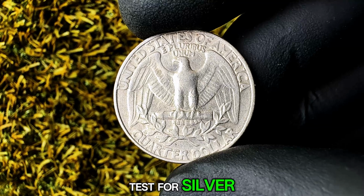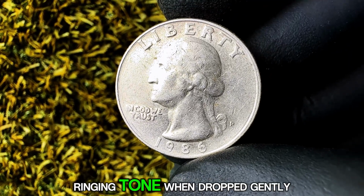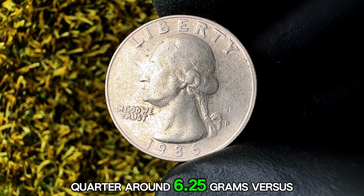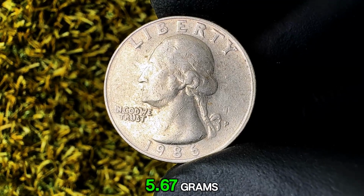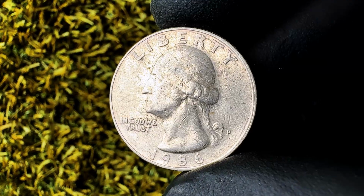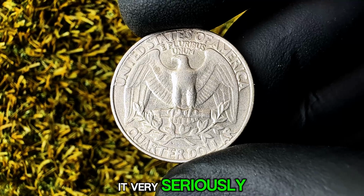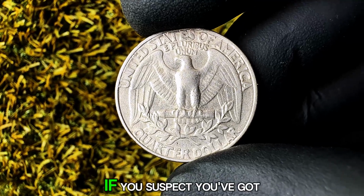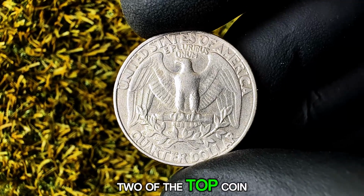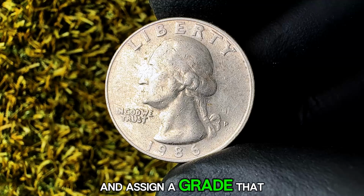So how do you test for silver? There are a few easy ways. Sound test. Silver coins produce a high-pitched, ringing tone when dropped gently. Weight test. A silver quarter is slightly heavier than a clad quarter, around 6.25 grams versus 5.67 grams. Edge inspection. A standard clad quarter has a copper stripe on the edge. If your 1986 P quarter has a pure silver edge, you might want to take it very seriously. Professional grading. Finally, if you suspect you've got the real deal, it's time to contact PCGS or NGC, two of the top coin grading services in the US. They can confirm authenticity and assign a grade that determines value.